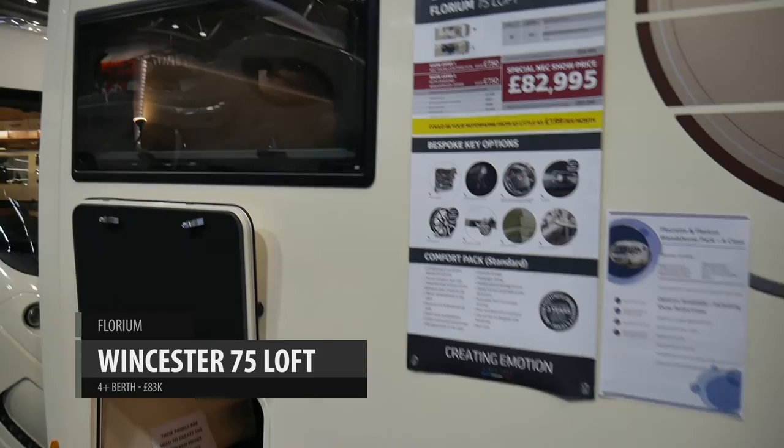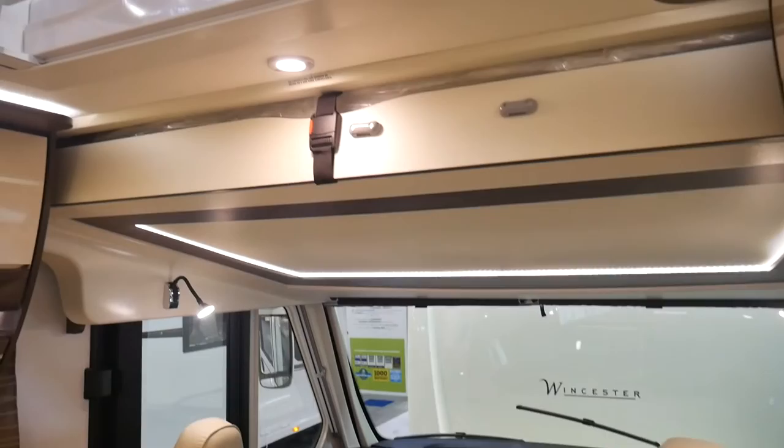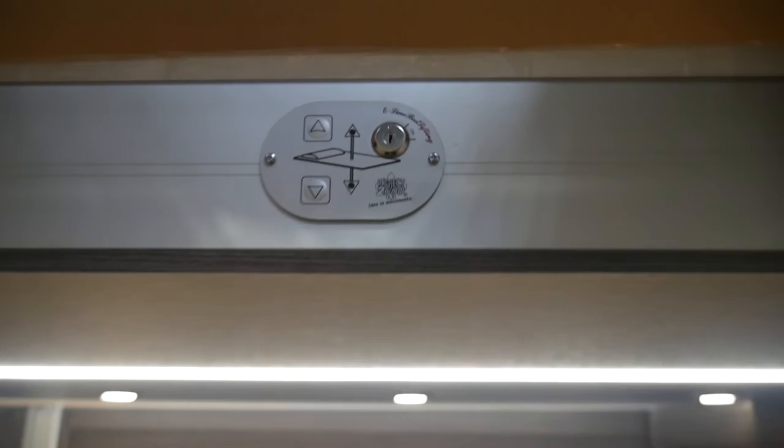To the favorite in the show, if we were given a bunch of money that we could just spend, I think it would be on this motorhome from French brand Florium. It's got the layout that we like, and it's finished to a really high standard. We were really impressed with the quality of this van. Big living space at the back with a TV and a bed that comes down. So we've got a space for people to chill out in the back there.